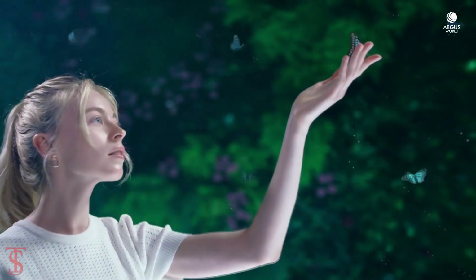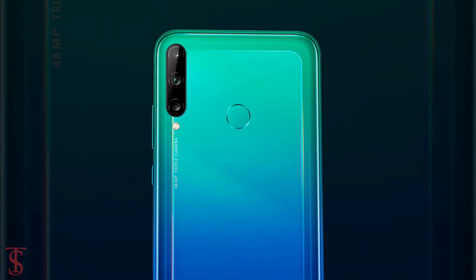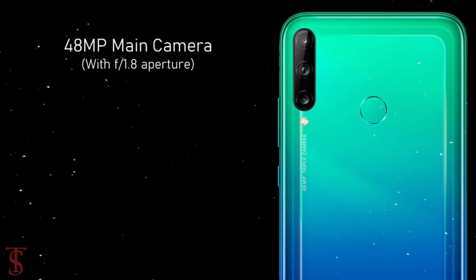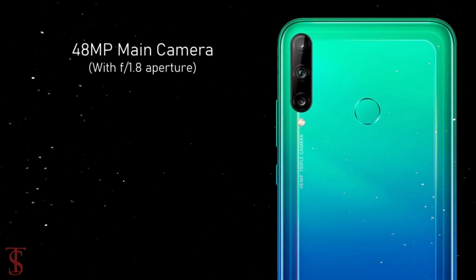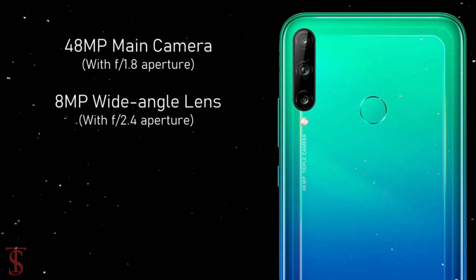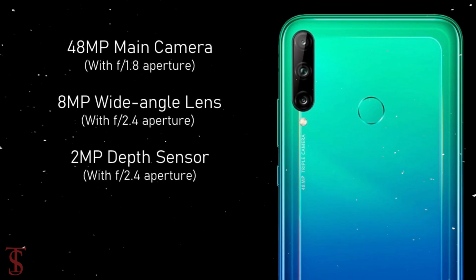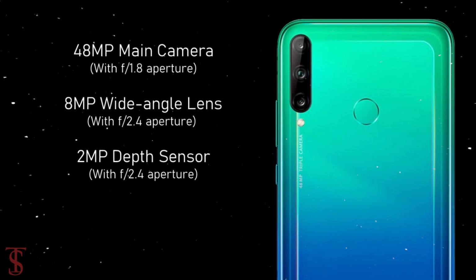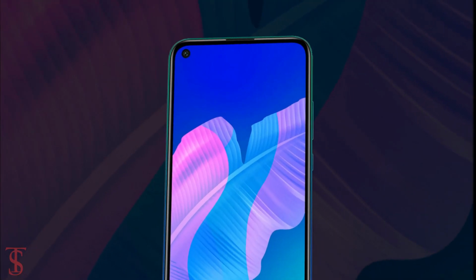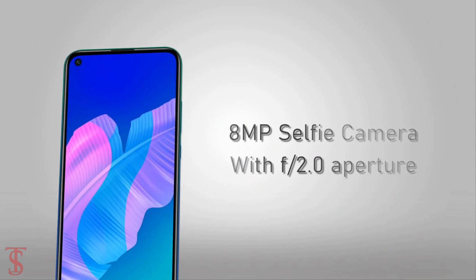As per the camera, the Huawei Y7p features a triple camera setup on the rear that houses a 48MP main camera with f1.8 aperture plus 8MP ultra-wide-angle camera with f2.4 aperture and a 2MP depth sensor with f2.4 aperture. For selfies, the company has added 8MP camera at the front with f2.0 aperture.